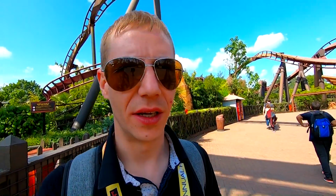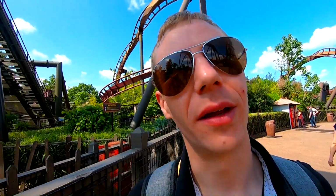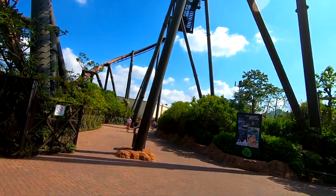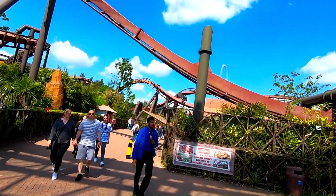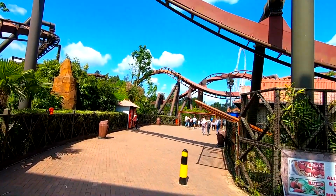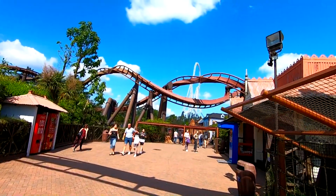I'm just having a look here at Nemesis Inferno. Everybody claims it's not as good as the original. It's interesting, because the start of it is actually a lot like Black Mamba at Fantasialand, because it comes down a banked drop into a loop. But then over here it's got the most B&M element ever, which is the interlocking corkscrews. Classic B&M.